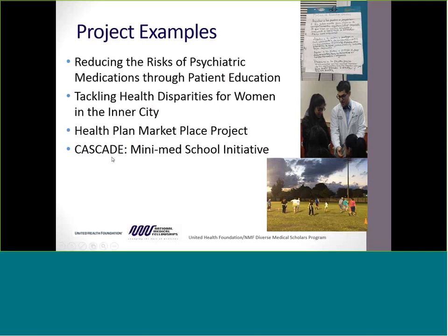Here are a few examples of projects that other people have done, and they're not always necessarily specifically health-focused, but in a lot of them they are. Reducing the risk of psychiatric medications through patient education, health disparities for women in inner city, health plan marketplace project, and the Cascade Mini Med School Initiative. And the nice thing about the Cascade Mini Med School is that this program has actually been with us for 3 years. They're an excellent example of renewal scholarships.